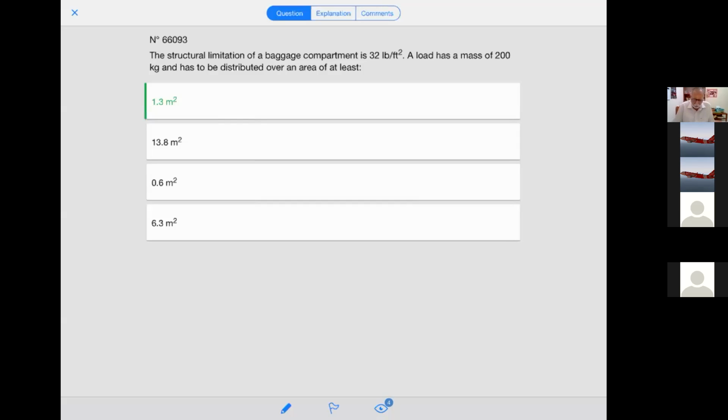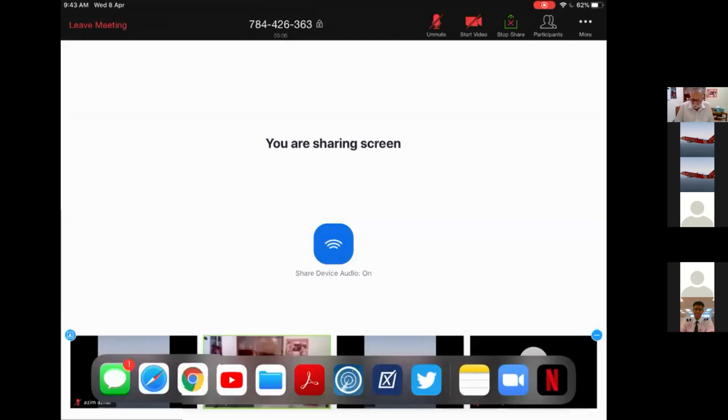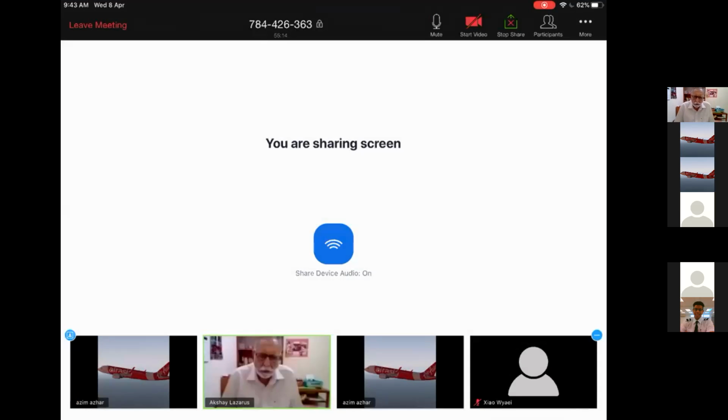write down on your piece of paper, 1 meter is equal to 3.28 feet. Therefore, 1 meter square is equal to 3.28 multiplied by 3.28. How much is that? 10.76 we can take. So now underline that 1 meter square is equal to 10.76 square feet. We have converted this now into feet.